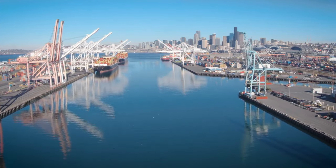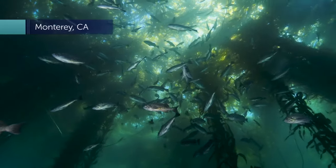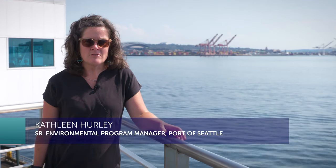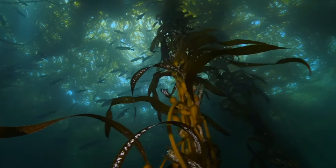We have a Century Agenda goal to become the cleanest, greenest port in North America. We also have goals around habitat restoration. We're interested in learning more about how we can create conditions in which kelp can thrive.